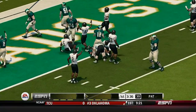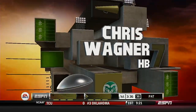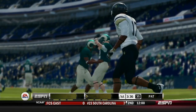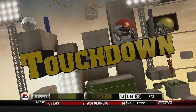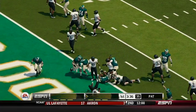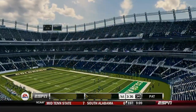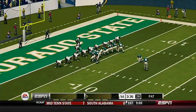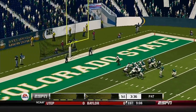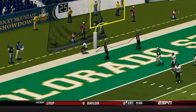Touchdown, Colorado State. This guy seems to make things happen no matter what kind of space he has to work with. All he needs is a little crease of daylight, and forget about it. Tacks on the extra point.